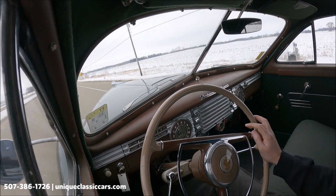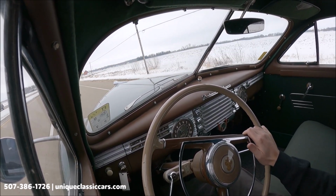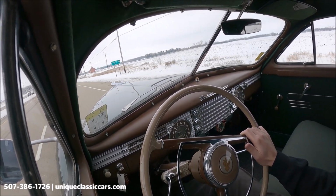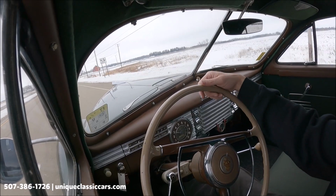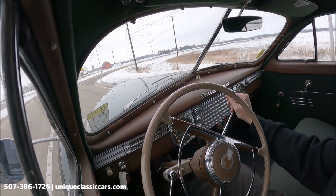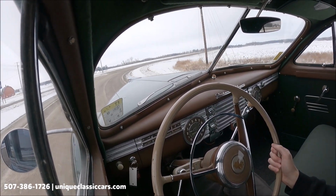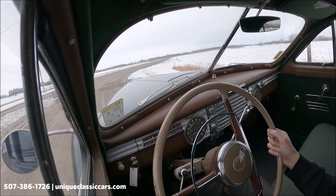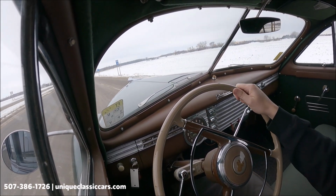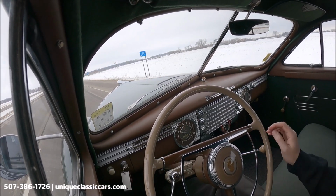That shows we're doing about 40. Feels like it could be correct. I'm not positive. This car is really good for cruising around at lower speeds. It's really a beautiful car in good condition on the outside for sure. The interior is not bad either. I'll get up some speed for you.